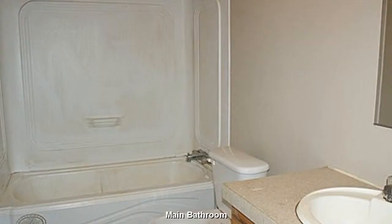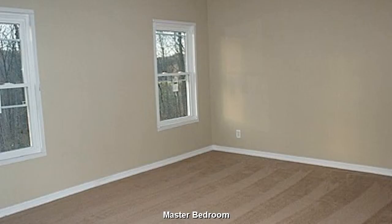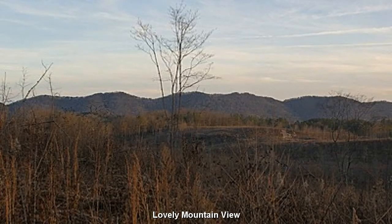With a bit of creative touch, this will be quite the cute little bathroom. A good sized master bedroom with ample closet space. You will fall in love with the mountain views and sensation of open space.